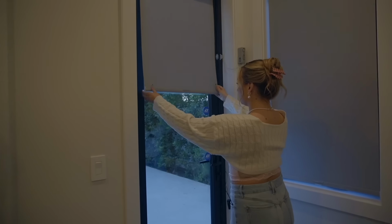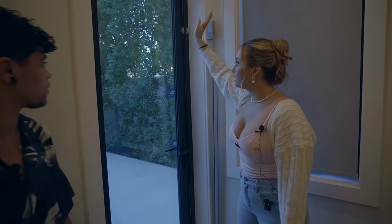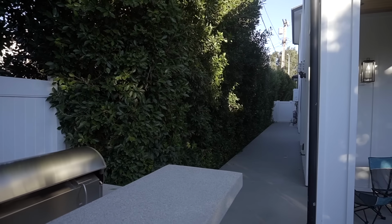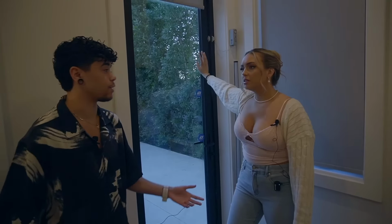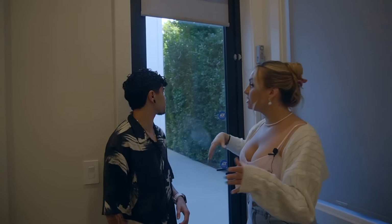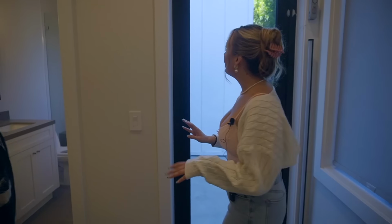This just leads to the backyard. A random quick thing you'll see is that the house is guarded by these tall bushes. They have a specific name, but what's nice is no one can look in and see us. It's a lot of privacy. It's gonna be really, really private.